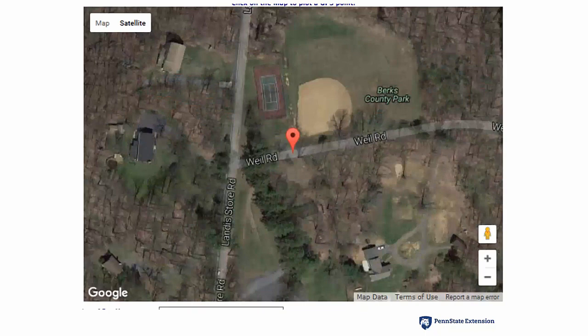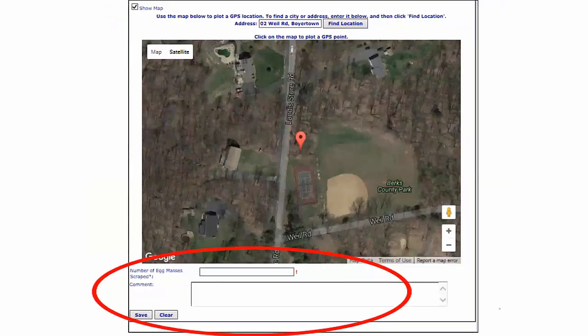Here's the zoom view. You can place a pin exactly where the egg masses were by clicking on the screen and moving the pin anywhere you want to have a more refined location of where you reported egg masses. I've placed a pin at the actual location where the egg masses were, next to a bunch of trees at the top of this tennis court.